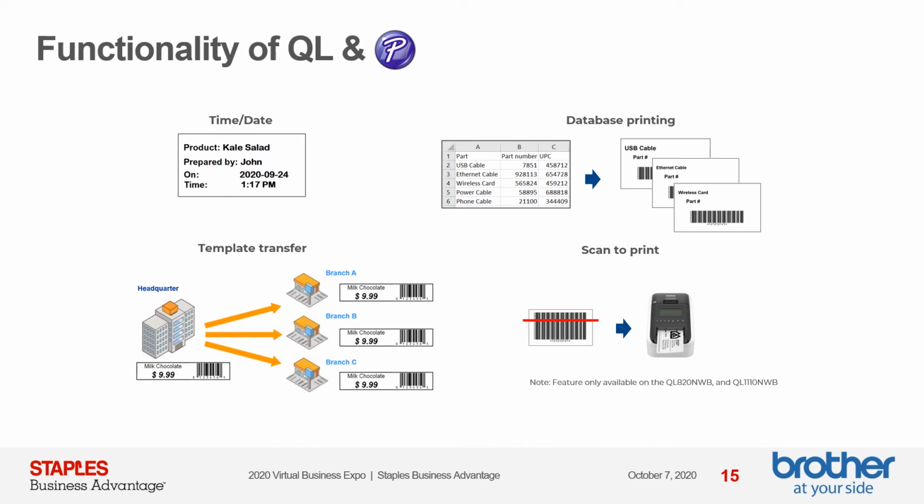Then moving to the template transfer one, that's basically the ability to transfer a template between multiple machines. For instance, if a user creates a template, this template can easily be shared with multiple users, therefore removing the need for someone to recreate this template from scratch.